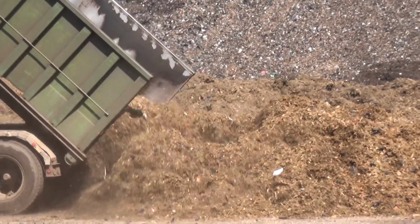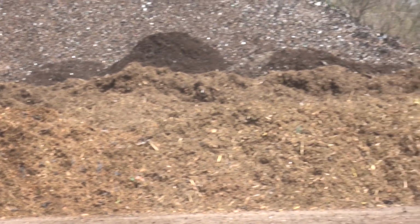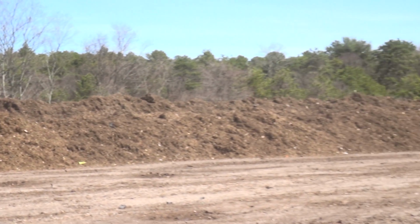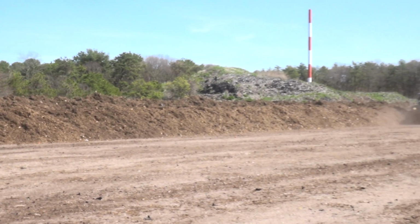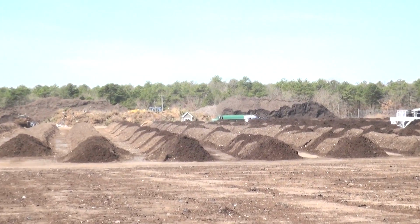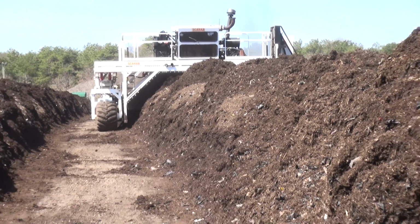The length of time in the active composting phase varies based on a number of factors that govern the composting process. Windrows containing leaves or leaves and brush are typically composted for 8 to 12 weeks. Windrows containing grass are composted for about 6 to 10 weeks. Windrows are turned with a rotating drum composter.